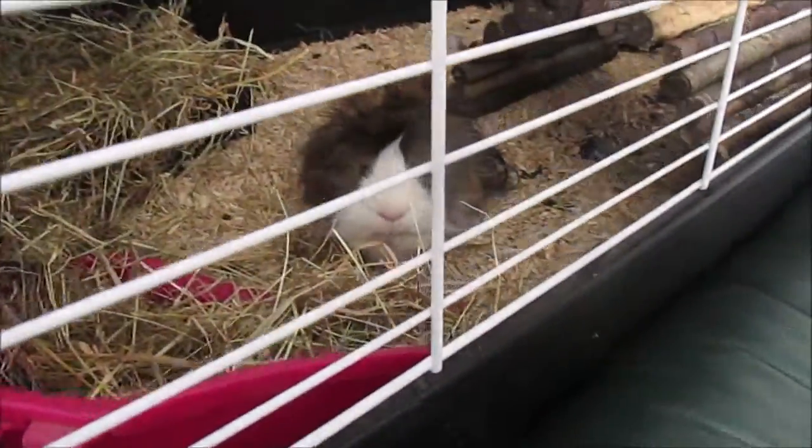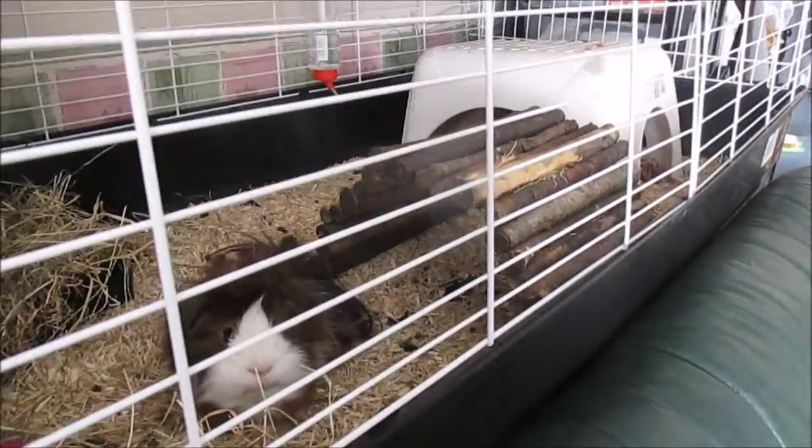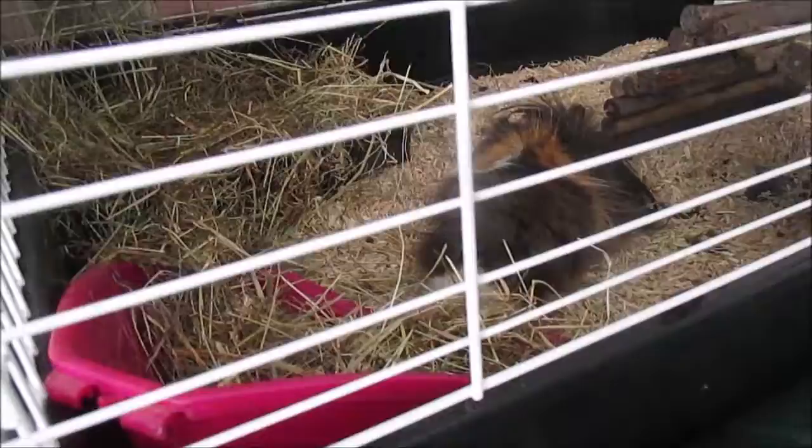So that one there is Albert. The one in the back is Archie. I did spot clean them last night and they pooed all over again. They had their water changed last night, so I'm not going to change it today because I change my bottles every other day. That is Vegas. So now I'm just going to go chop their veggies for the day.